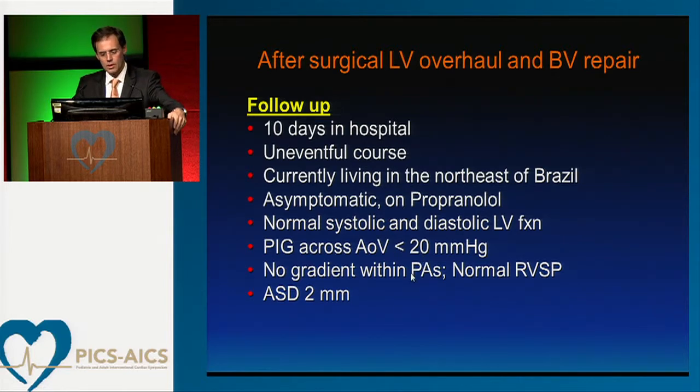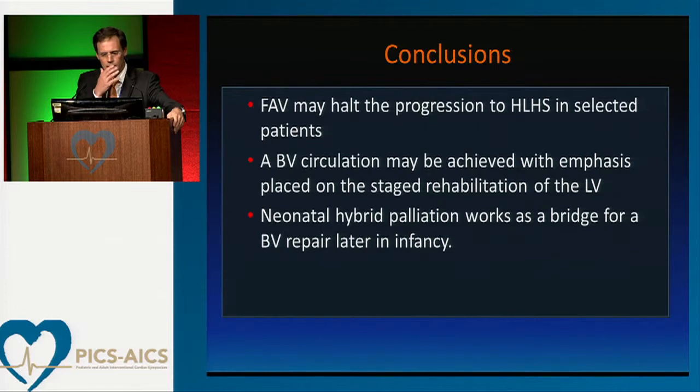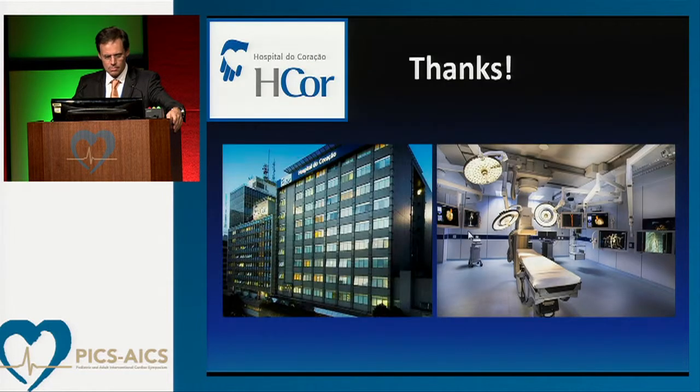There is no gradient within the PAs, normal right ventricular systolic pressure, and an ASD measuring 2 millimeters. So in conclusion, aortic valvuloplasty in fetal life may halt the progression to hypoplastic left heart syndrome in selected patients. A biventricular circulation may be achieved with emphasis placed on staged rehabilitation of the left ventricle. And neonatal hybrid palliation, at least in our hands, works as a bridge for a biventricular repair later in infancy. So thank you.